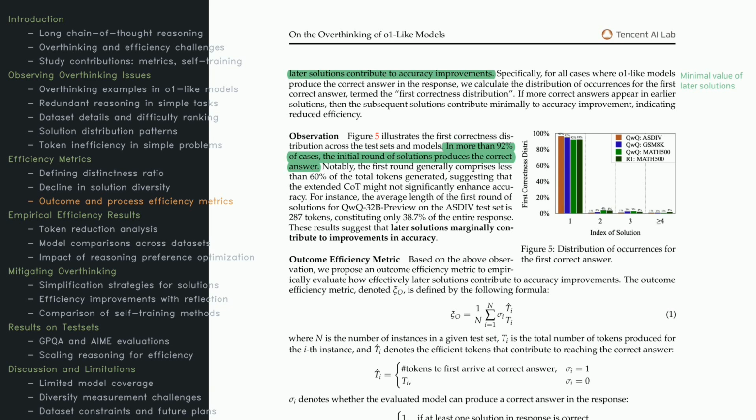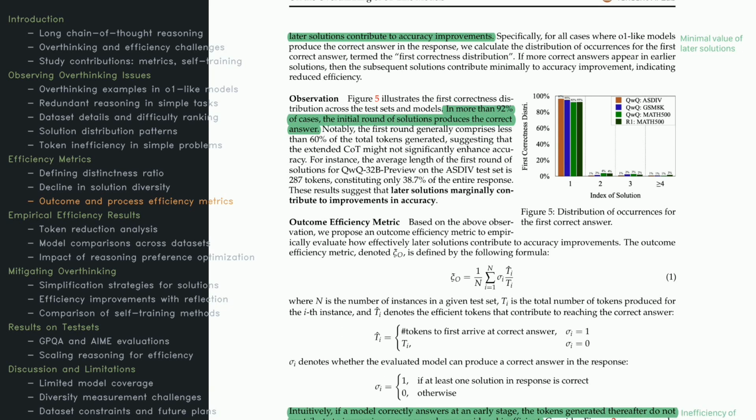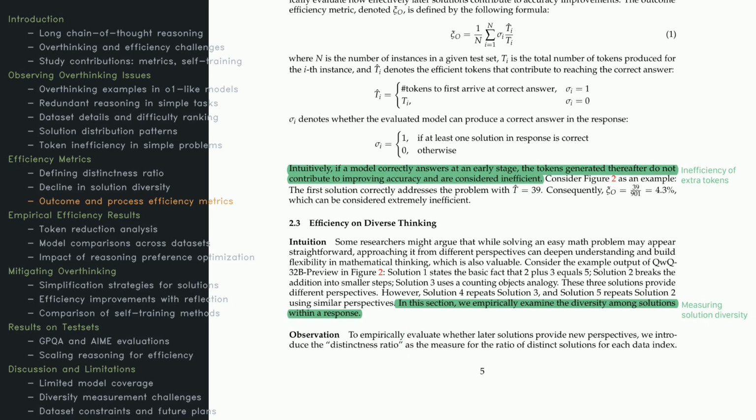The authors suggest a new outcome efficiency metric to measure how much later solutions actually help. This metric can pinpoint just how many tokens are wasted when the correct answer already appeared in the first place. Here, the paper gives an example illustrating the proposed outcome efficiency idea. If a correct answer emerges within 39 tokens, but you look at the total tokens used, sometimes the efficiency ratio is just 4%. That's a lot of wasted output.